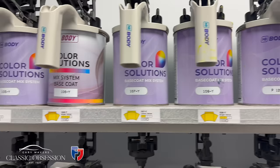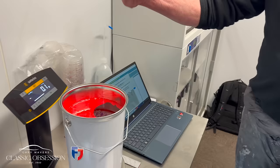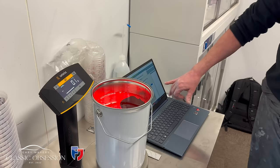That's the mixing scheme. Does this shake it up, does it? No, this is the scales. When you're actually doing the colour, you'll put the can on there, set it to zero, get your first tinter, pour it in, get it up to whatever level it is. To say, for instance, it was 250 grams, bring it up to 250 grams.